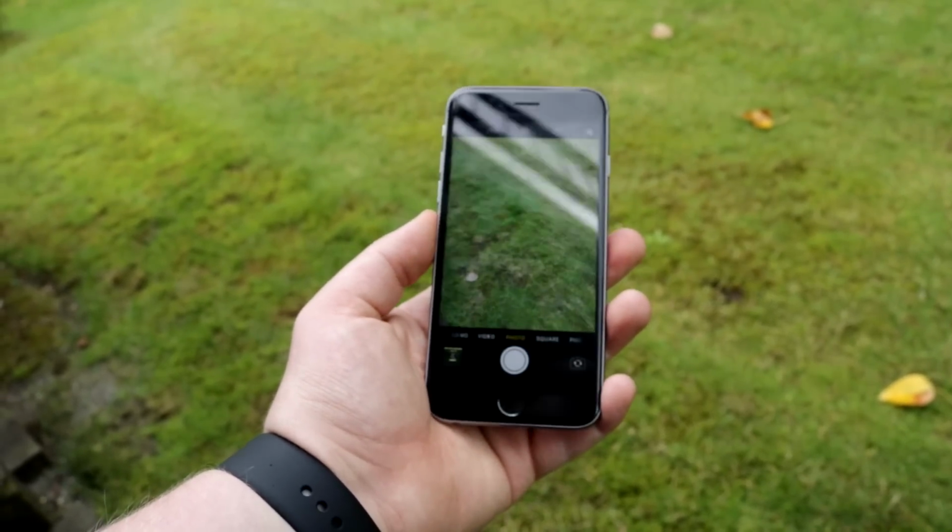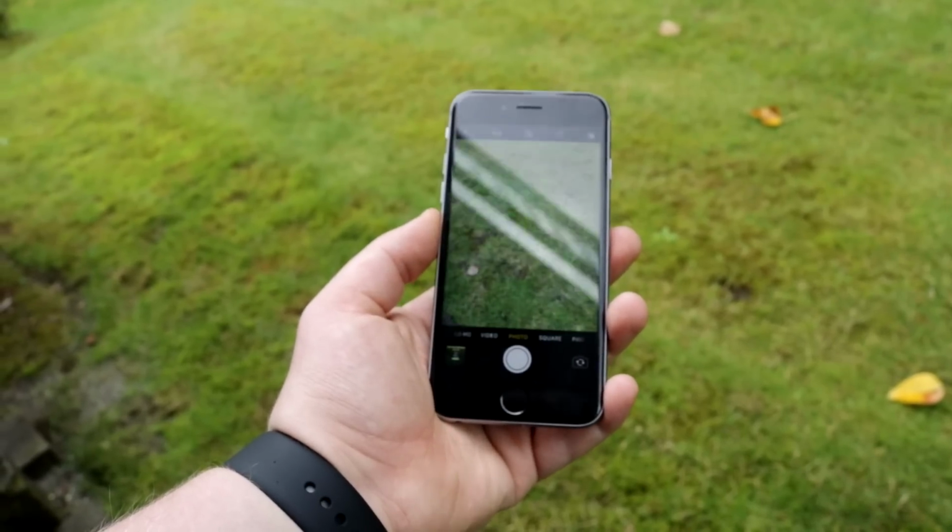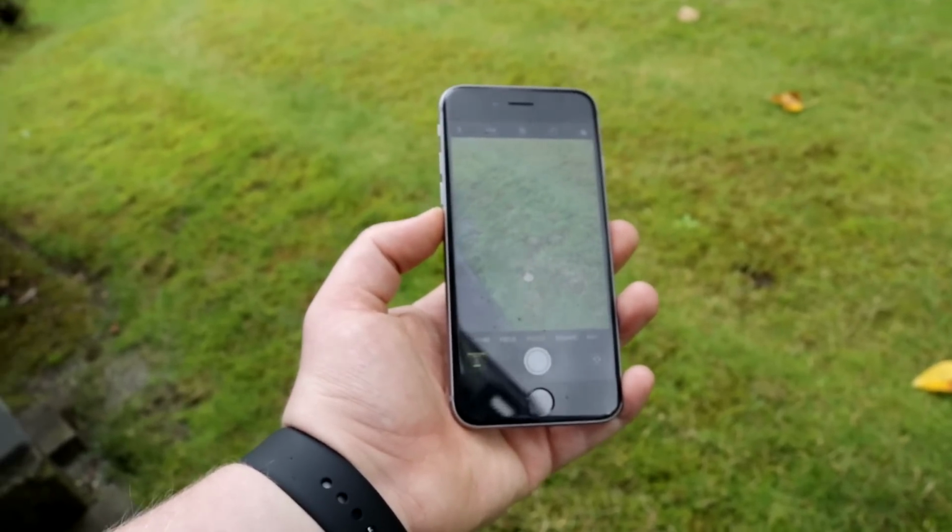The selfie camera is nothing to write home about at only 5 megapixels, but it's still good enough for most, and when it comes to Snapchat or whatever, you aren't going to have any complaints. And now I'll show some quick photo examples for you to see for yourself.